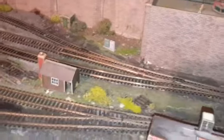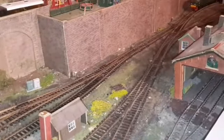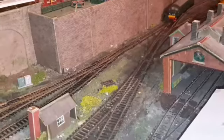Right, now what I'll try and do, I'll try and hold this and film this so you can see how much smoother this point work is now coming into here.